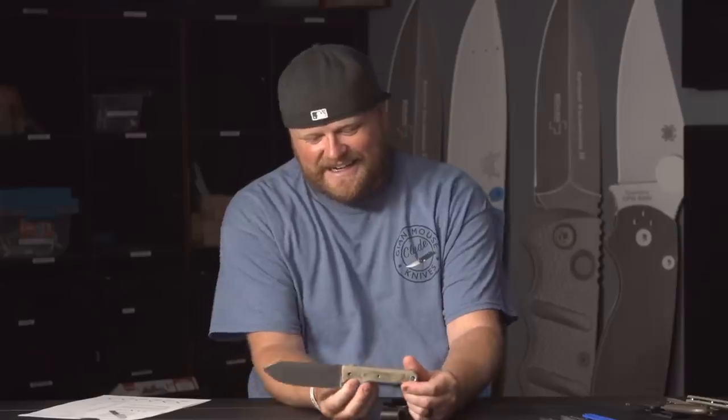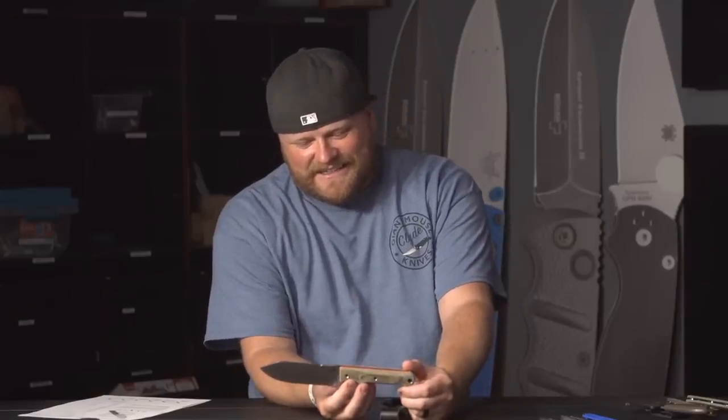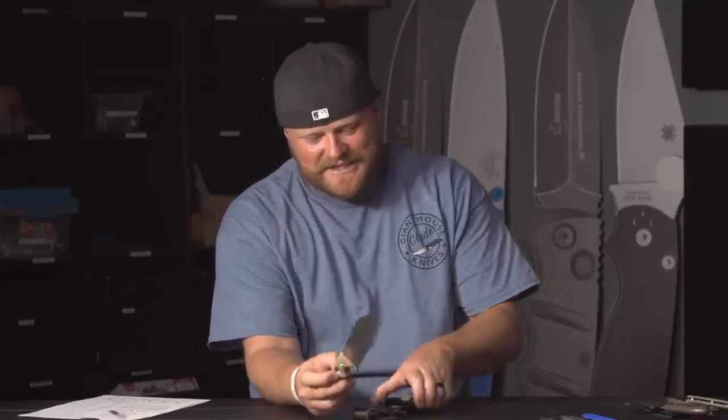Guys, I think Kurt's going to... I'm going to be buying an Emerson Wave knife tonight. I think Kurt might be buying a Firecraft knife. Oh my gosh. Just that they're in stock really blows my mind.